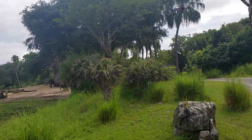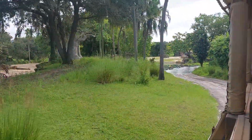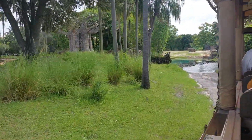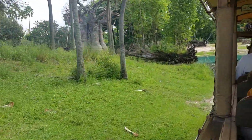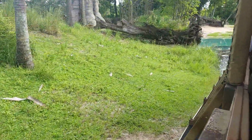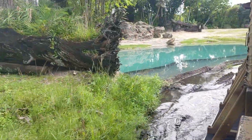So super exciting. She's the first baby to be born on the reserve in 7 years. And she's the first second generation elephant. So her mom was the first baby born out here, and she was also born here. So very exciting all around. You see that baby? Might be able to get a little bit of a closer look.